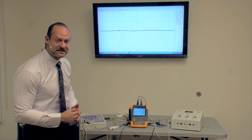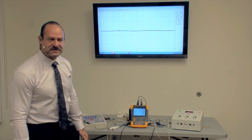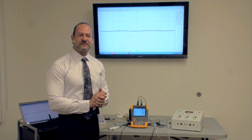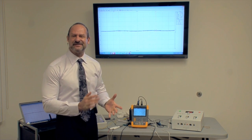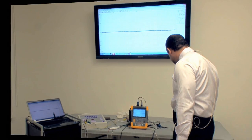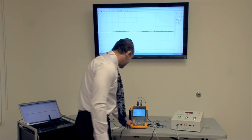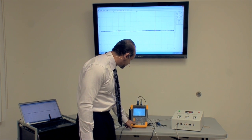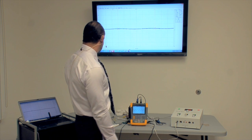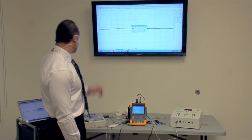What I'm going to do next is connect the oscilloscope to the SX 3500 facial rejuvenation system. I'm going to show you the differences of what this technology can do. I'm going to plug in. I'm going to set the amplitude a little higher on the oscilloscope so we can see what's going on. Okay, let's display this on the monitor here so all the audience can see this.